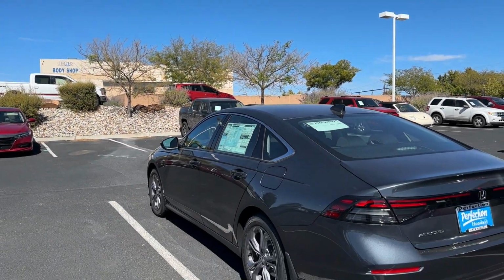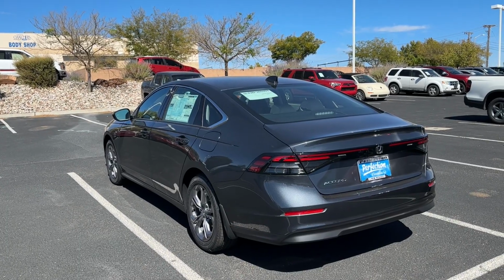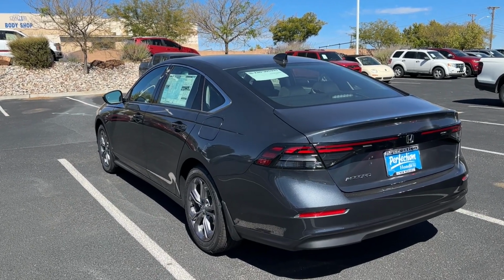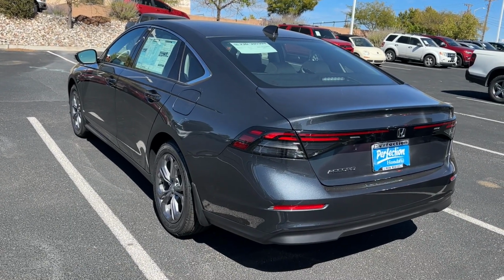Taking a look at the rear, one of my favorite parts of the Accord. I just love the new rear design compared to the previous, but some people will say this whole car looks horrible compared to the previous.